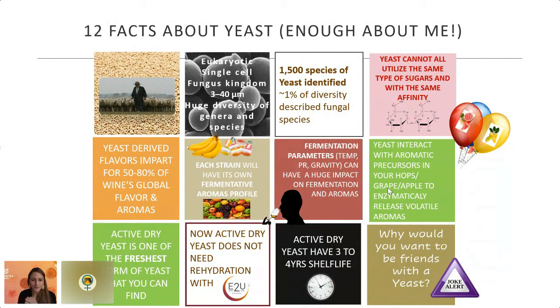I know sometimes there is a misconception there. It does have a very long shelf life of 3 to 4 years, where it stays at a similar high quality level. We also have a certification called Easy to Use. That pretty much means that you can direct pitch all our active dry yeast without being worried that it would affect your fermentation or the beverage. It's a certification on the yeast that guarantees that you can direct pitch them.